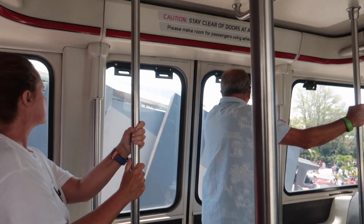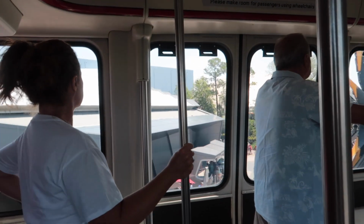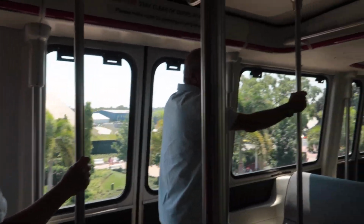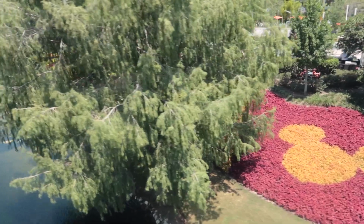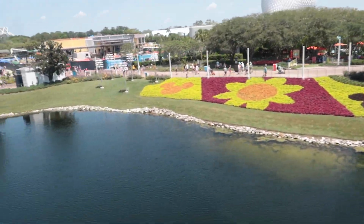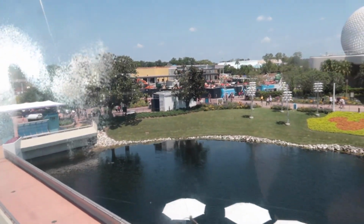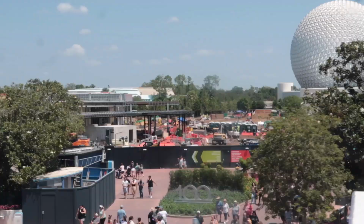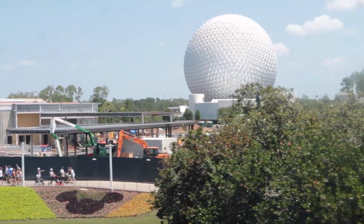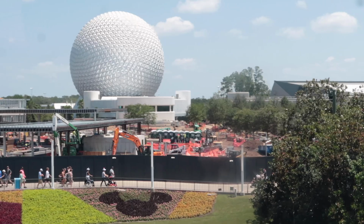I remember when we used to ride this and Guardians of the Galaxy wasn't open yet, and I would get the construction update over there. But now that's all open. I also always love seeing the flowers, the carpeting from up here. It's so beautiful. Oh, and there's the construction. It still looks like they have such a ways to go in that center section.